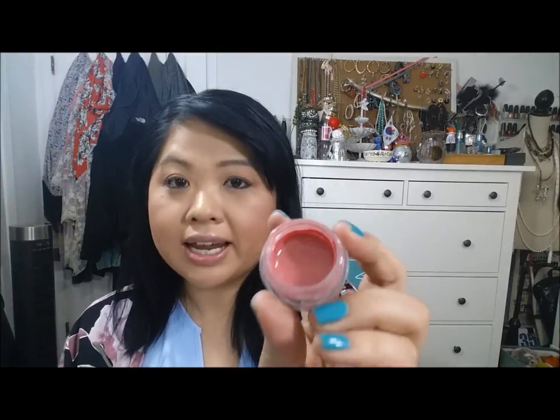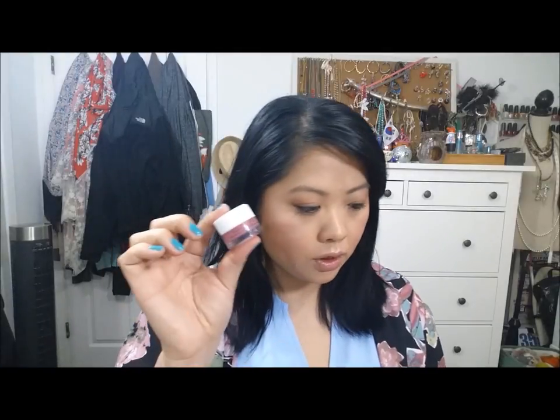So this is the product, and I did use a lot of it, but I think it got just too old, and I'm not a fan of gloss to begin with. If you saw my lipstick declutter, I didn't have that many glosses to get rid of. So I am actually going to be tossing this and using that container for something else. I just am not liking that gloss.